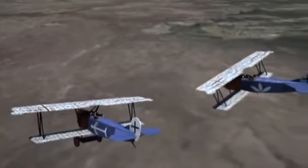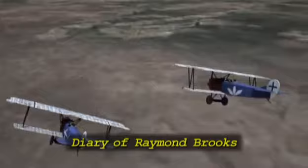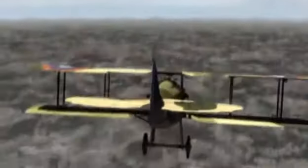Instinctively, Brooks checks 6 and sees a formation of 12 enemy Fokkers. I saw them as they neared us, but had no time to warn the leader of our flight, other than by just nosing down, gaining speed, and then turning to the right, over his head, and into the Fokkers.